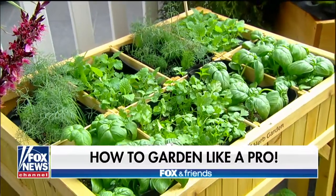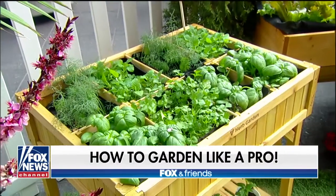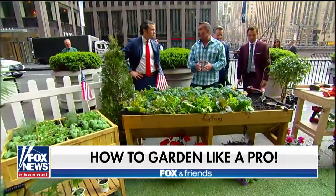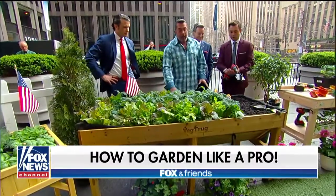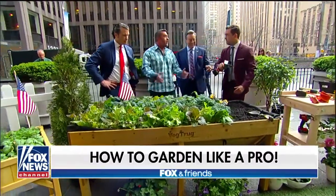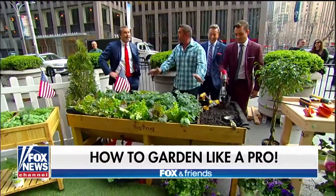So, well, everything, basil. I mean, you have oregano. You have all the great herbs. But the VegTrug is great because it makes it convenient, right? So even for older people that can't bend over and dig, for kids, it's awesome because it's raised up. And the best part is you can put it right on your porch. If you have an apartment or a balcony, you can put it right on there. Now you have your garden.